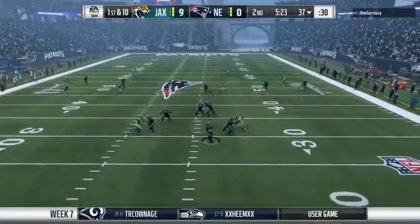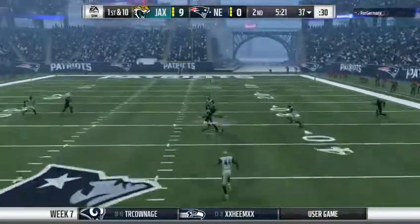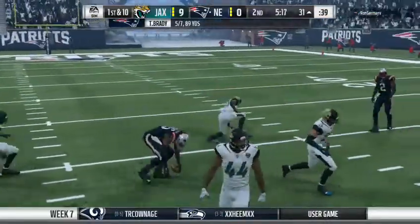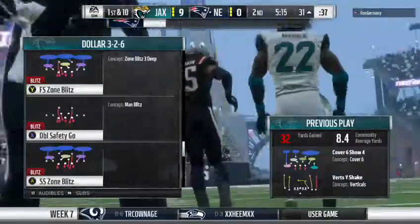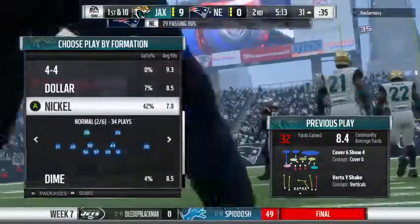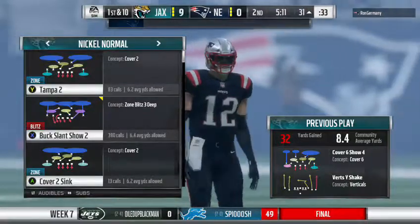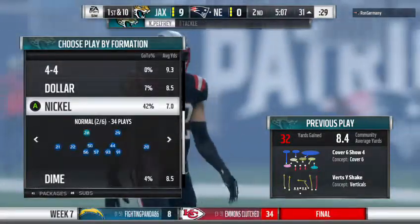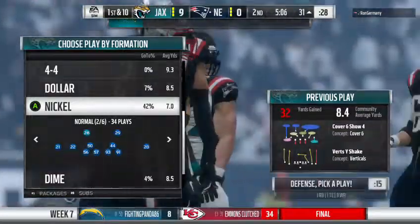Brady now on 1st down. Going down the middle, and it's complete. And he takes this one down all the way near the 30. A gain of 32 that time. I've got to make sure that I don't take Tom Brady's greatness for granted, that we make it routine. How about that throw right there?